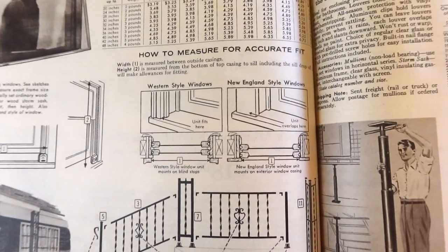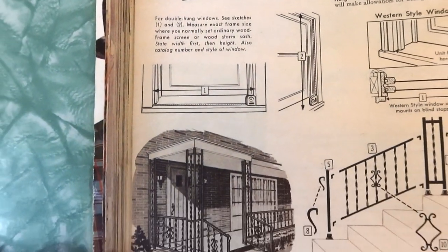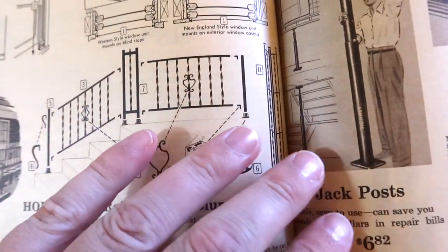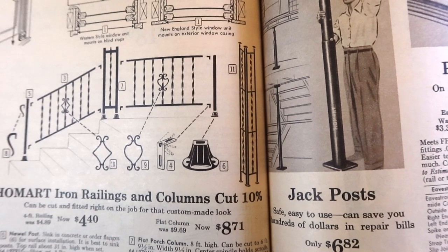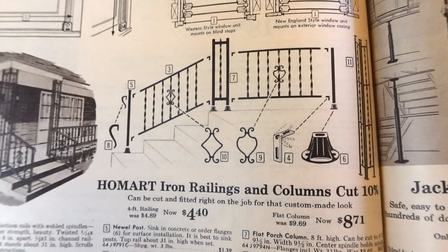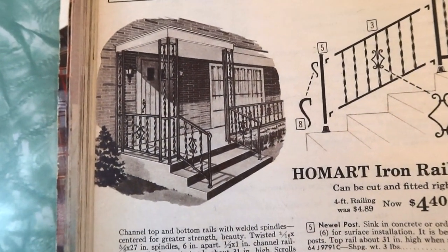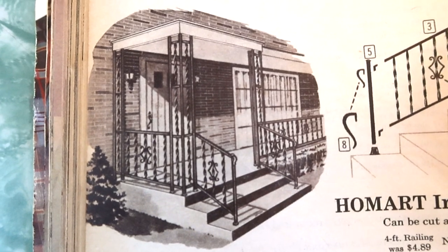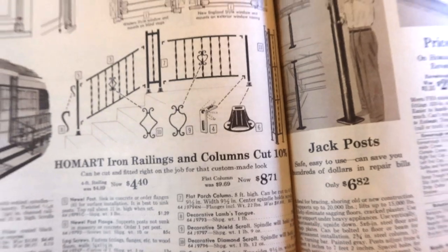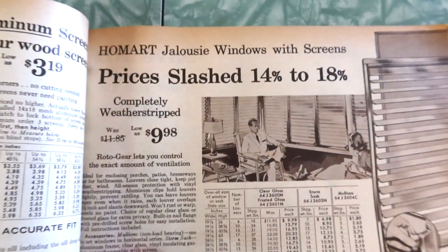Again, lots of instructions, just lots of technical information that frankly I'm impressed if the lowly 1960 housewife is able to even comprehend all of this, but I suppose railings and columns, this is the part of the catalog intended for the man because of, you know, the sexism. But yeah, there you go. You can get a whole stair railing at Sears.